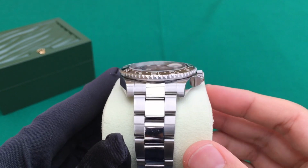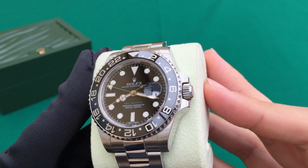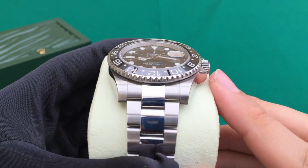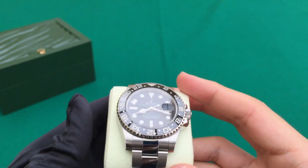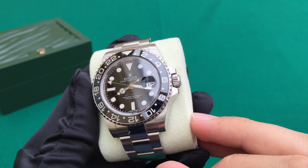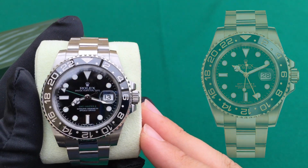This GMT brings with it maybe the most epic change in the history of this model, probably equal to the one between the 6542 and the 1675. The case still measures 40mm, but the proportions visibly changed. The larger lugs in particular make it look bigger and bulkier. Aside from the case, the most obvious change is the, at this point not so new, Cerachrom bezel, presented in 2005 on the yellow gold with green dial version for the 50th anniversary of the model.